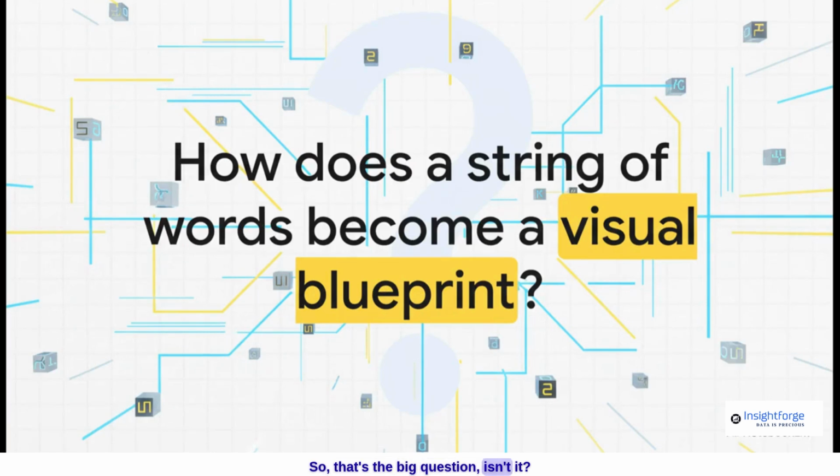So that's the big question, isn't it? How does the AI take our creative, sometimes kind of messy human language and turn it into a super precise blueprint for an image? We're about to dive into that very first, absolutely crucial stage of creation.